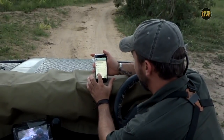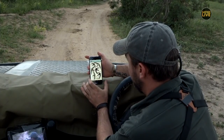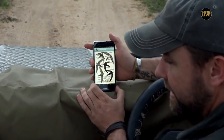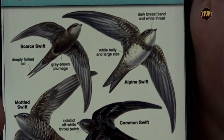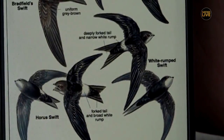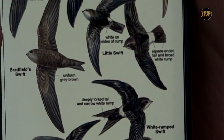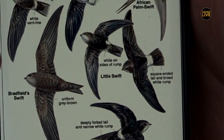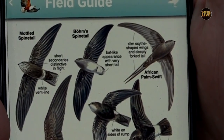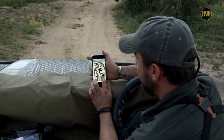And if I go into swifts, we have got a number of swift species as well. If I just open the page, bird family, there we go. We've got the scarce swift, which I have never seen, the alpine swift, mottled swift, common swift, pallid and African black, and then a whole other page here. Horus swift, white-rumped, Bradfield's, which I haven't seen, African palm, mottled spinetail and Böhm's spinetail, two quite rare species that you find up in the north of the Kruger. I have seen both of those two, quite special. They fly like bats. And that is it for martins and swallows.